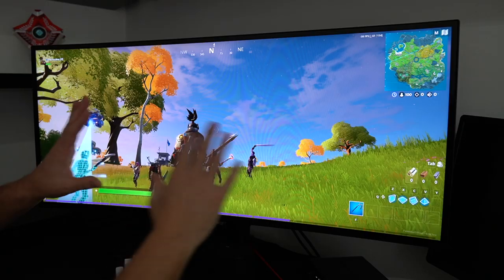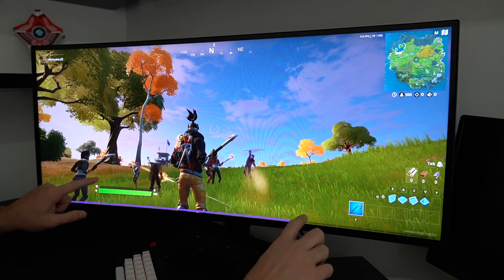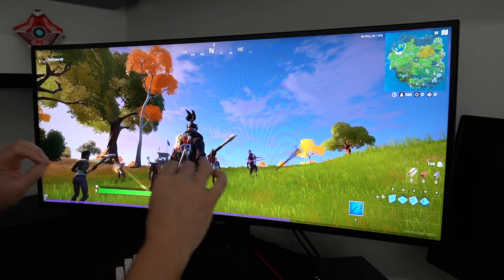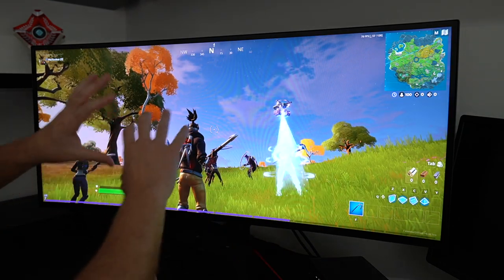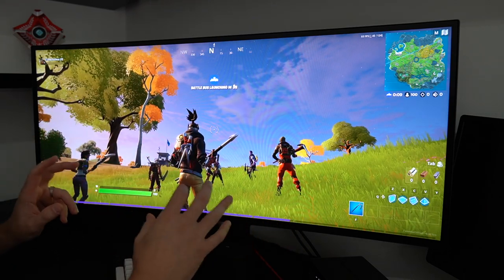It really does. All right, so now we're in a day setting here. Now just check out those colors. I mean, look at the greens. It's just so vibrant and so crisp. No pixelation, no nothing like that. Butter smooth. I mean, it is just gorgeous.